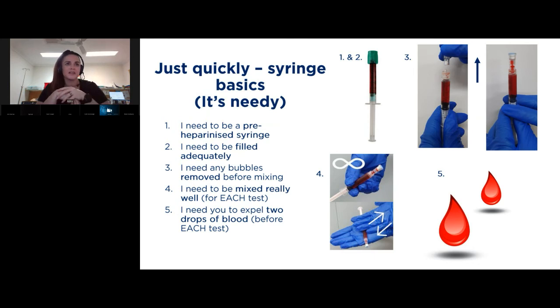So that's particularly important on the iSTAT, where you could be running up to three or so cartridges. So just making sure that we're really good at it when we're walking to the device and we're mixing it for the first time and we're about to put our first test on. We're not so good at it when we sit it down and walk away, because we've got a few minutes to kill before we've got to come back and run the next test. We're not so great at picking that syringe up and remixing.